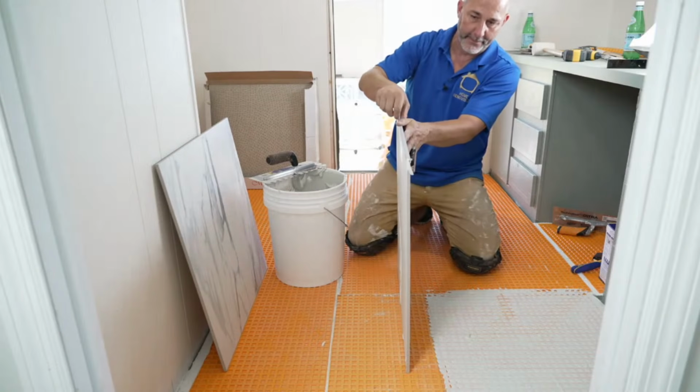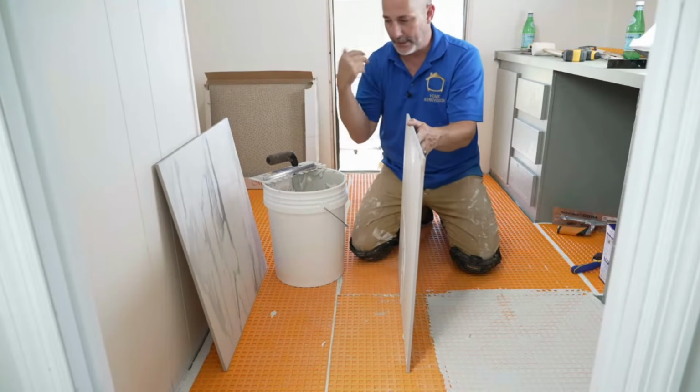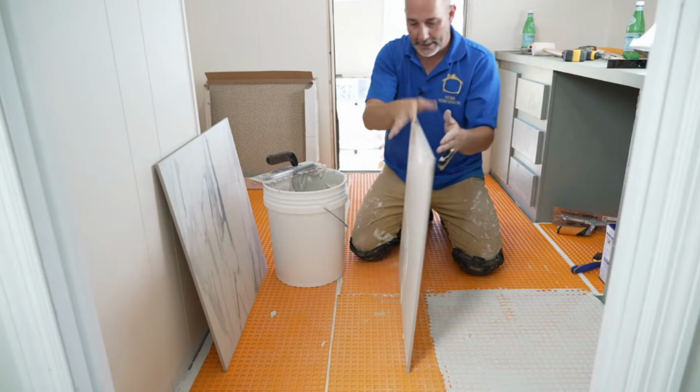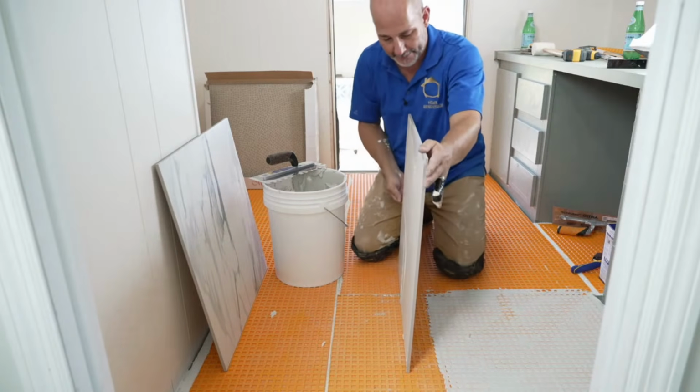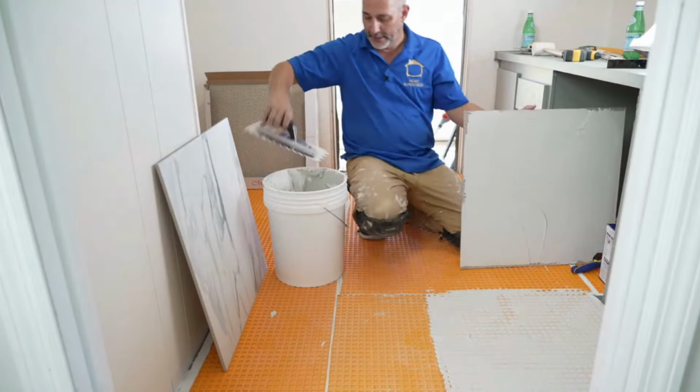Now, here we go. Now, with large format tile, you have an option. You can use your hands, you can get messy, or you can buy suction cups if you've got a nice flat surface. I just don't see the necessity for that. To me, suction cups are for a really big tile.